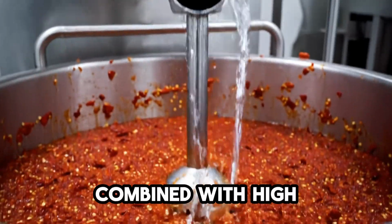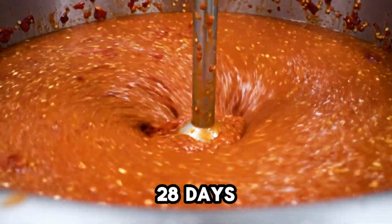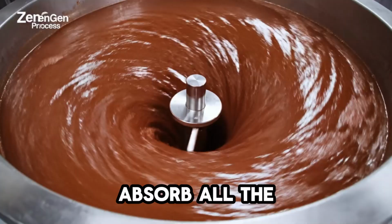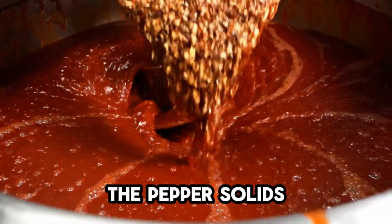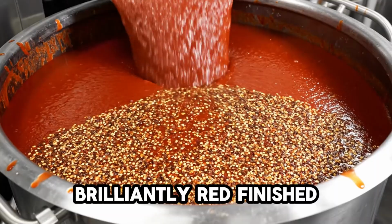The mash is combined with high-quality distilled white vinegar and stirred continuously for up to 28 days. This slow stirring is crucial. It allows the vinegar to fully absorb all the flavor from the pepper mash. Finally, the pepper solids, seeds, and skins are strained out, leaving behind only the smooth, brilliantly red finished sauce.